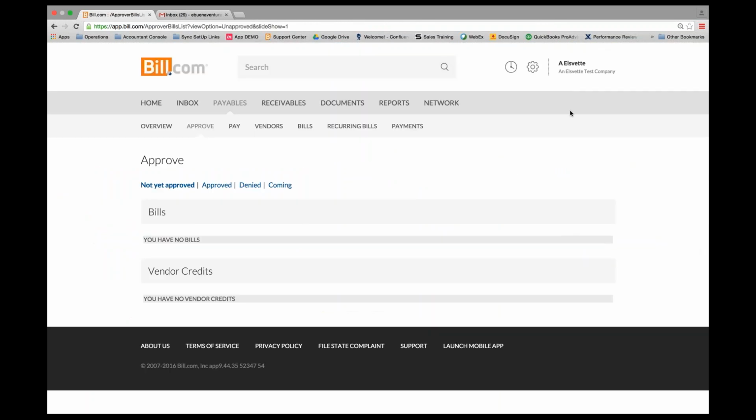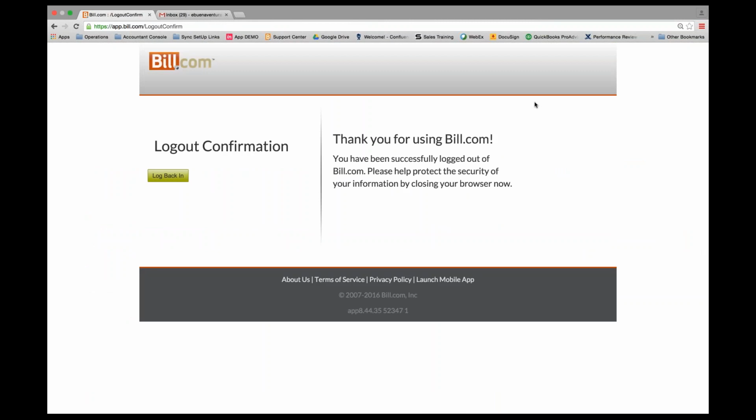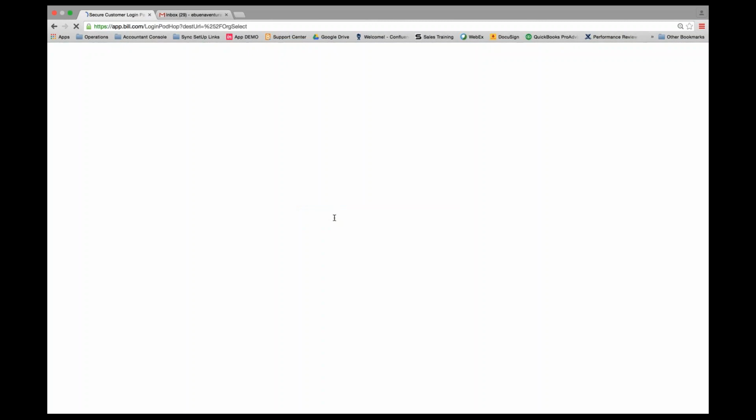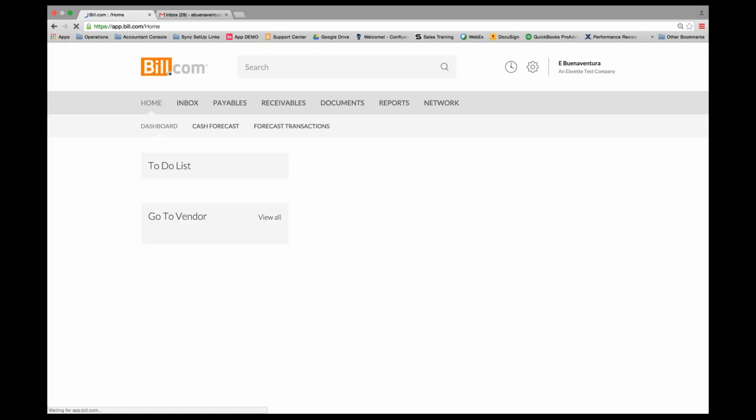All right, so as an approver, I'm already done. That's all I have to do. So now I'm going to sign out. And the person that originally coded the bill or any other person that has payer ability will log back in. So this is another person or the same person as the one before. Sign in. And now I have information that I need to take care of.